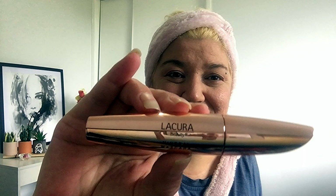But the mineral mascara, I have not tried yet. So I'm going to be trying this for the first time right now, and I'm excited. Okay, here goes. Why do they make it hard to open? Hello? It's like girls want their mascara instantly. Here it is. Ooh, it's so pretty. Let's have a look, opening it up.